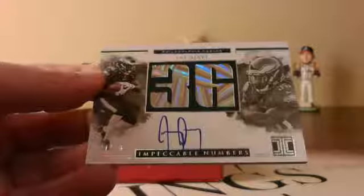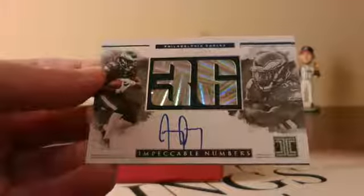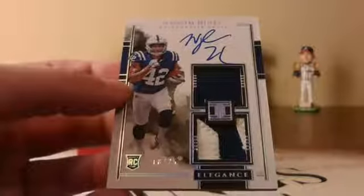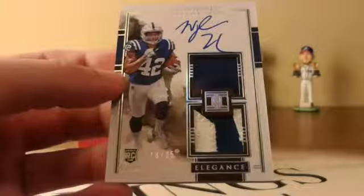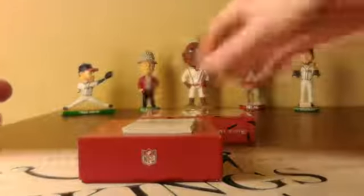Jay Ajayi, not sure what that is, a top auto, 21 of 23 to the Eagles. Kind of stat number thing. Nyheim Hines, dual relic auto, 18 of 25 Colts. Redemption. Well, the redemption's big. Saquon's a redemption. Could be good. Do have a redemption.